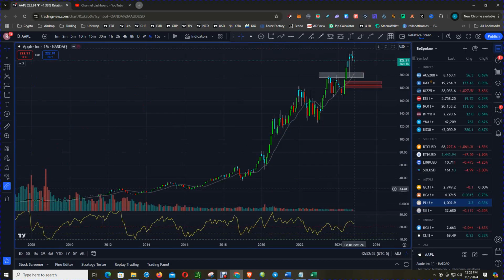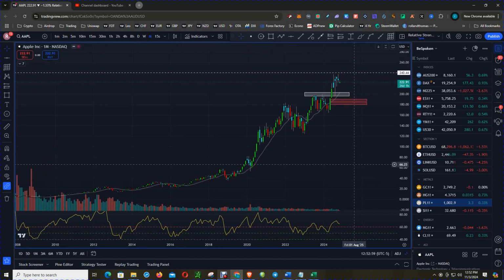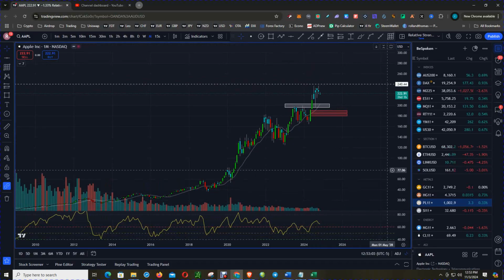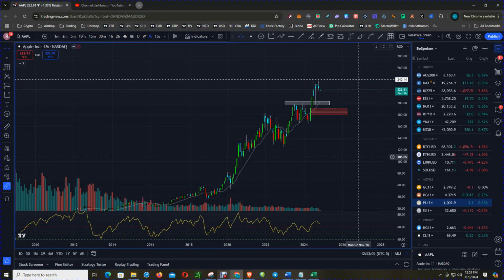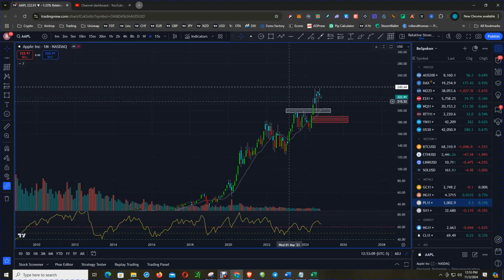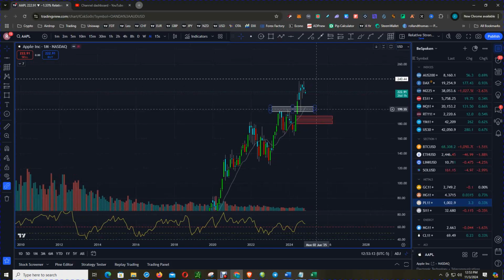Now, Apple continues to benefit from its diverse product ecosystem and services revenue, with investors closely monitoring any signs of a slowdown in the growth trajectory. You really need to look at China sales. That is the biggest iPhone market, and that's going to drive sales.